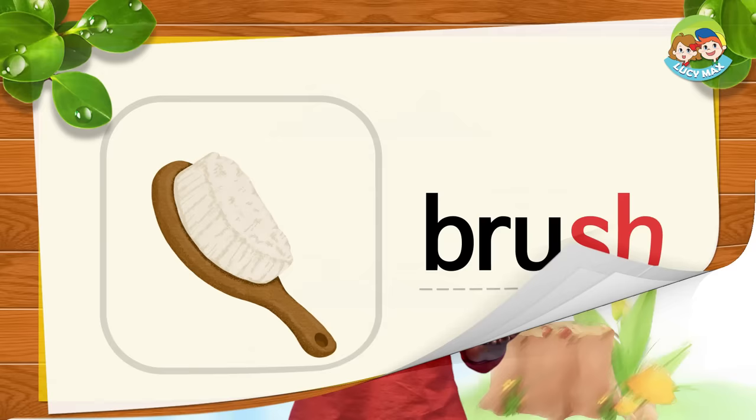Look at the hand. Someone picks a flower. P and k together is pick. P, k, pick. Now you try. Good.